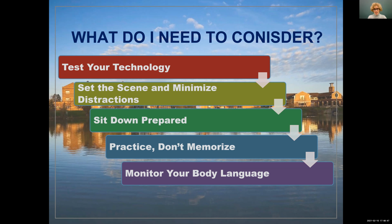Practice questions, which I have a few for you coming up, but don't memorize things. When we memorize things, we worry about what we forgot to say. When we practice, we get the gist, or the general concepts of what it is we're trying to share. You know yourself, you know what you've done, you know how you measure up to this position. So make sure that you're expressing that with a smile, with some enthusiasm. Don't go crazy, of course. You're not a cheerleader in this, but you don't want to be so robotic that you're boring, or so rehearsed that you're tense.